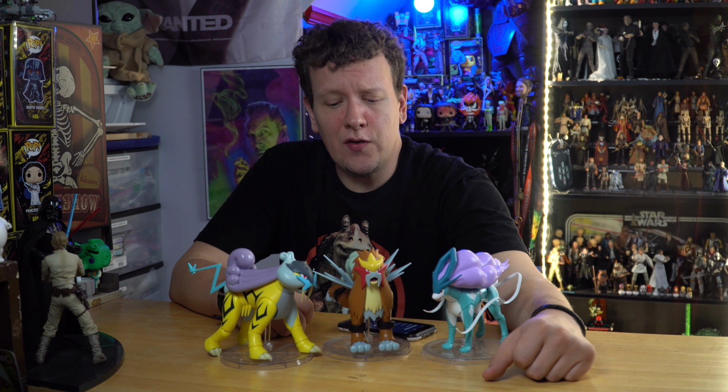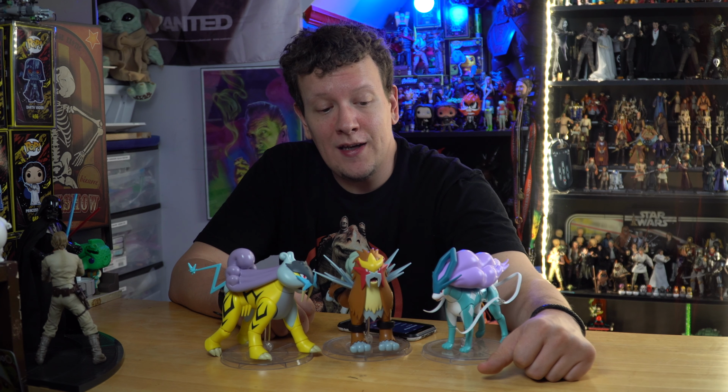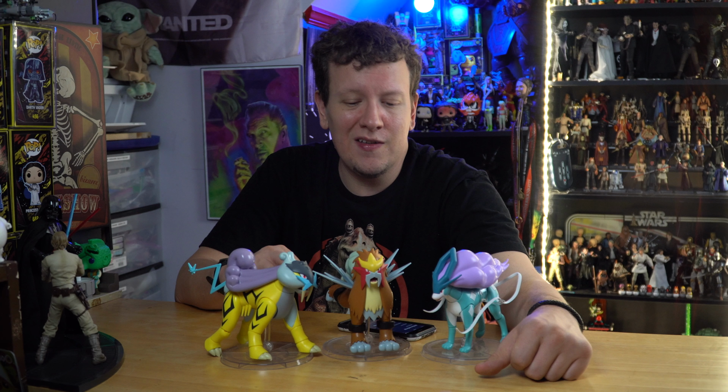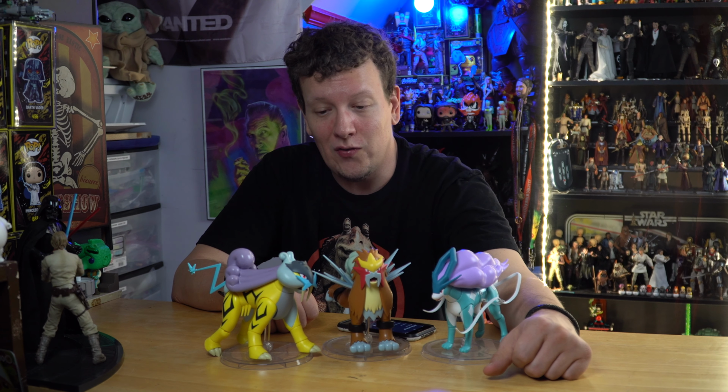As far as these figures go, they are okay. The articulation is not as great as I was hoping. I do like that they did give them all movable mouths, so you can pose them in a growl, snarl, or just with their mouths closed. I would have liked something a little bit better with their legs. They just can't really bend too much at the knees or at the ankles.